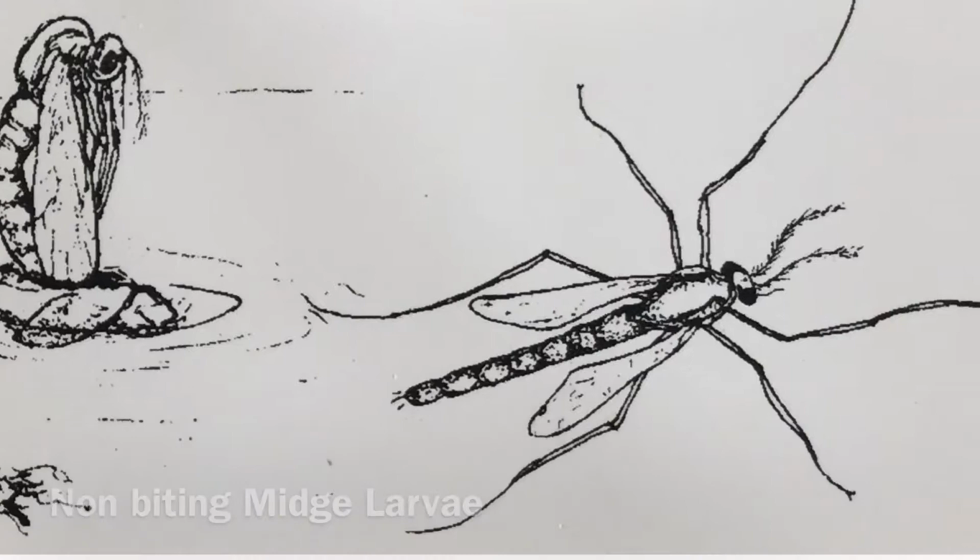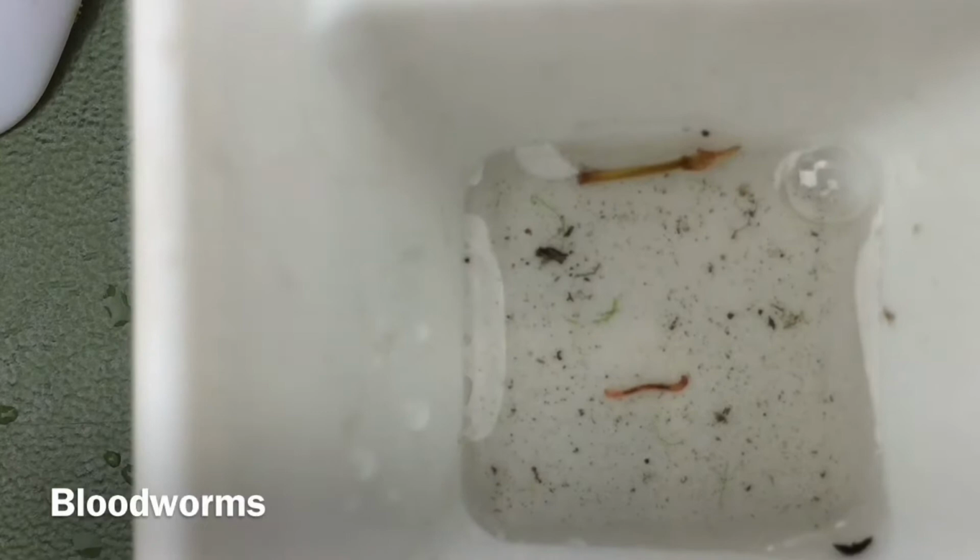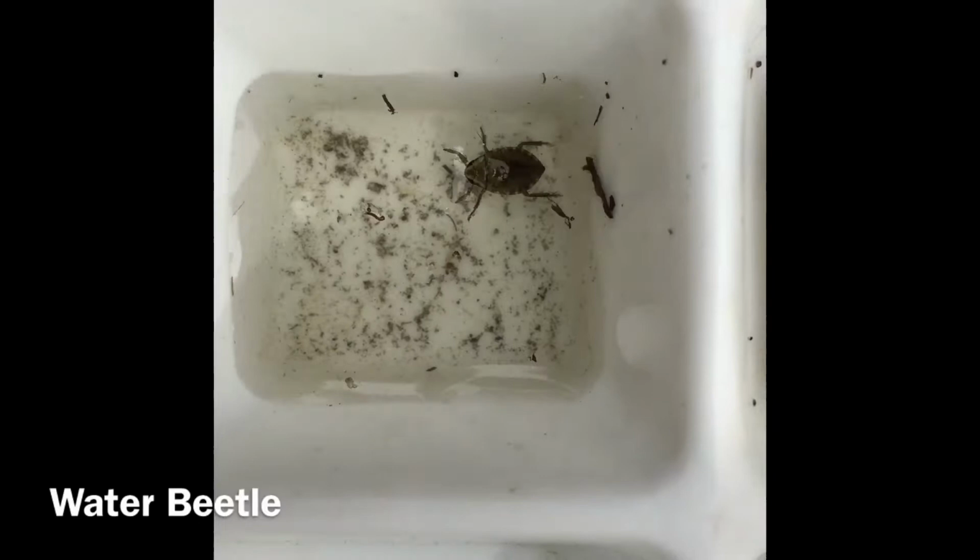However, the red-coloured larva contain hemoglobin, which allows them to live in water which is low in oxygen. Bloodworms are tolerant macro invertebrates. They are food for water beetles, water bugs, fish and frogs.